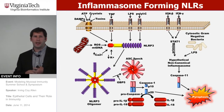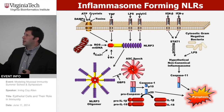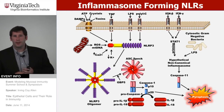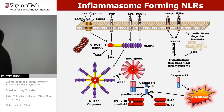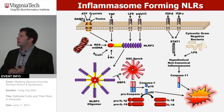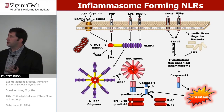We'll talk a little bit about that also as we go forward. Now, in addition to what's known as the canonical inflammasome activation shown here, we also have activation which is driven by caspase-11. This is a very new hot field in the inflammasome world. We are working on caspase-11 now. We just recently submitted a manuscript for caspase-11. So this activates what's known as the non-canonical inflammasome. This is very interesting work.